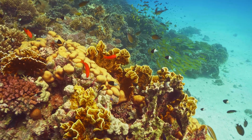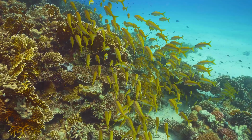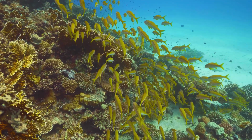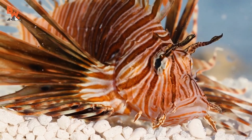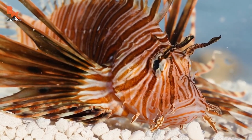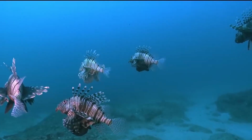bustling with life. However, this complex ecosystem is fragile. In Caribbean coasts, a foreign threat emerges: the lionfish. These invaders have taken over the coral reefs here.